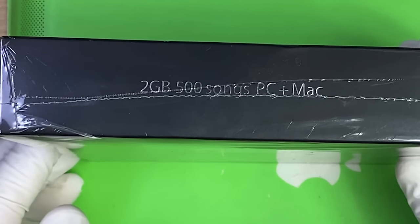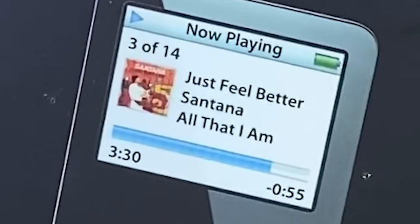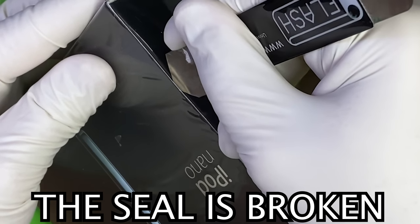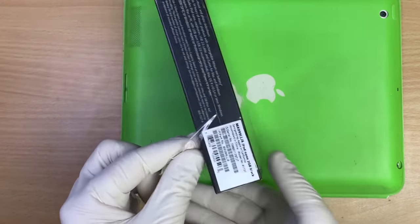2 gigs, 500 songs. Yeah, if you're lucky, Apple. Look, that's what it looks like. Santana, mate. Early thousands. Oh mate, we're doing it. Oh, this is awesome. Oh, opening up a new iPod. This is slamming.